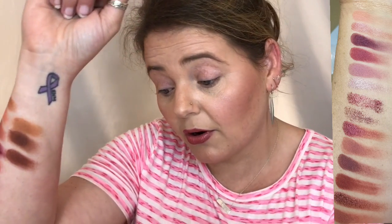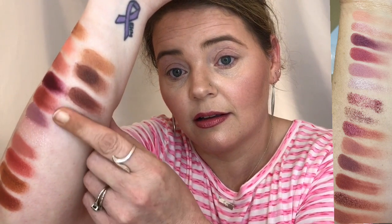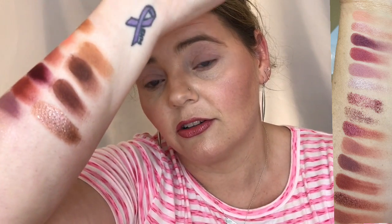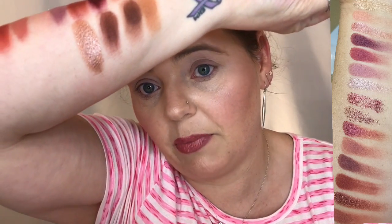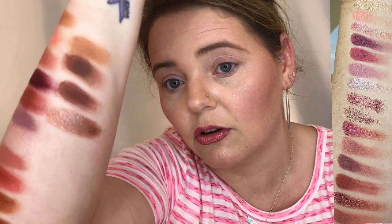The showstopper. That and the chrome color, which is Crave. But this is called Umber and Charmed. And this is a reflect. Oh my gosh, look at that, y'all. It's almost like a foil duochrome with pink in it. It's just so gorgeous.